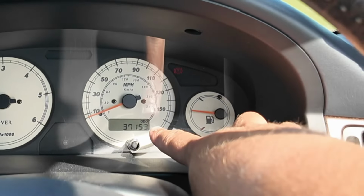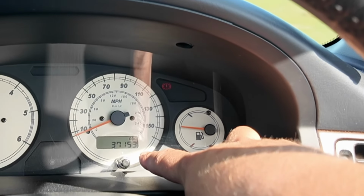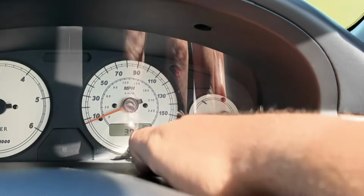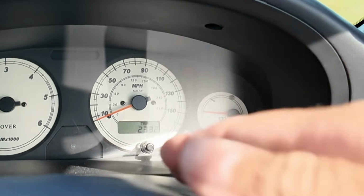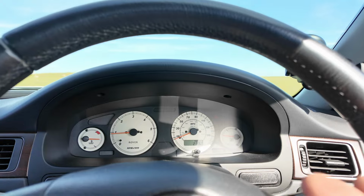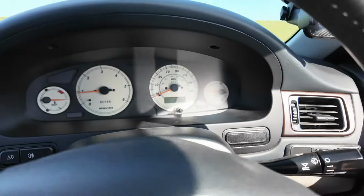I've already put on, because I bought it on 36,700 miles, so it's now 37,153. And the fuel economy, it's done 233 miles, which I'd normally be filling up Eric and MJ by now, and it's not even at halfway on the fuel gauge. It honestly is saving me an absolute fortune to get to work and back.